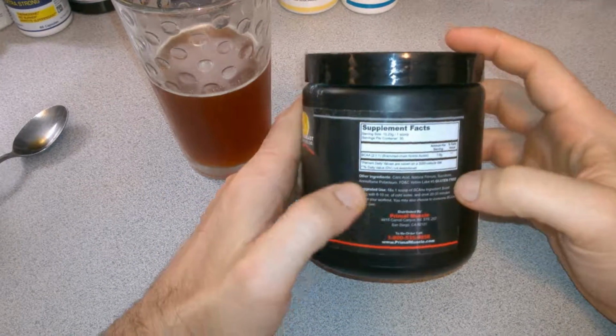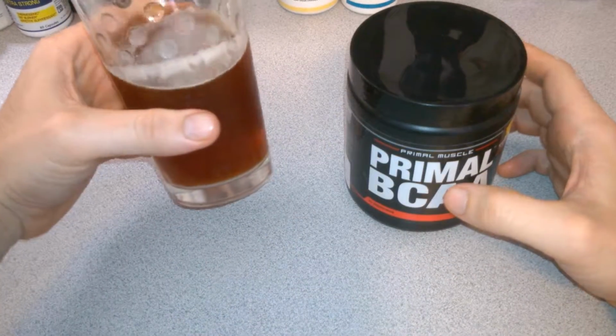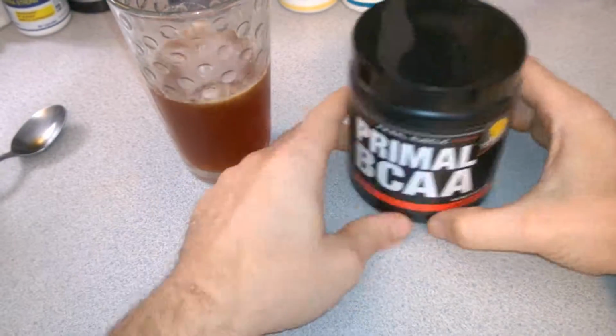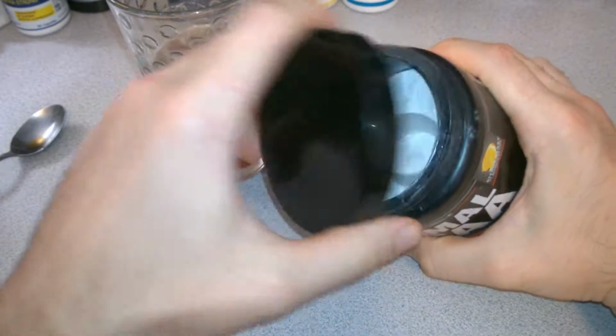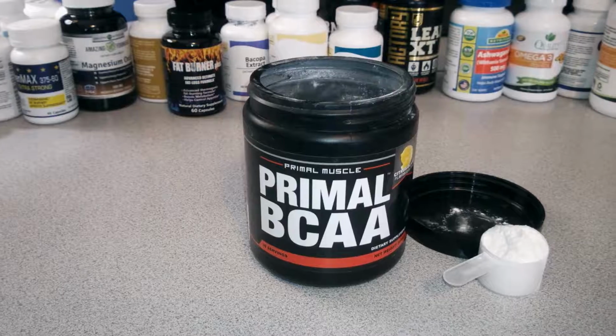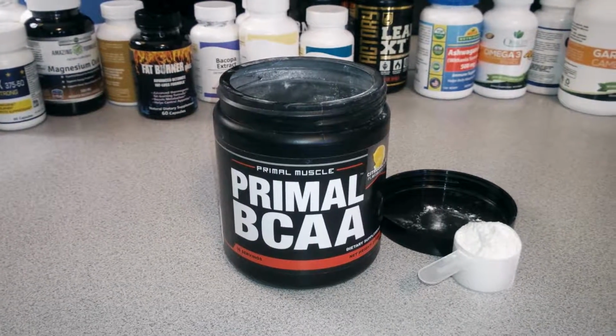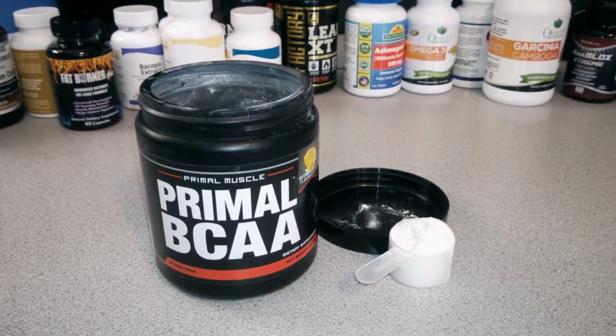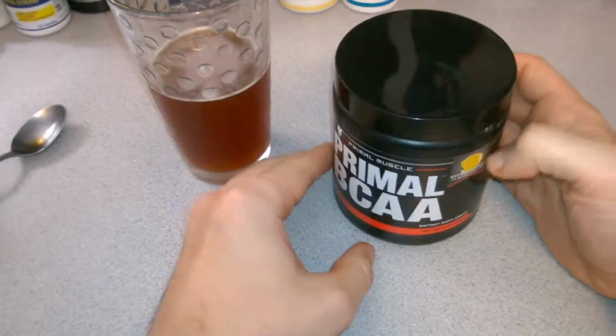It's not horrible, but again, it does have a strong flavor, and I'm not sure if you can tell, it kind of settled here at the bottom, but that is the Primal Muscle BCAA, and they include a scoop, which is a really good thing. So just for that, I'd say check them out, just because they actually included the scoop, which so many people don't do. But there you go, Primal Muscle BCAAs.